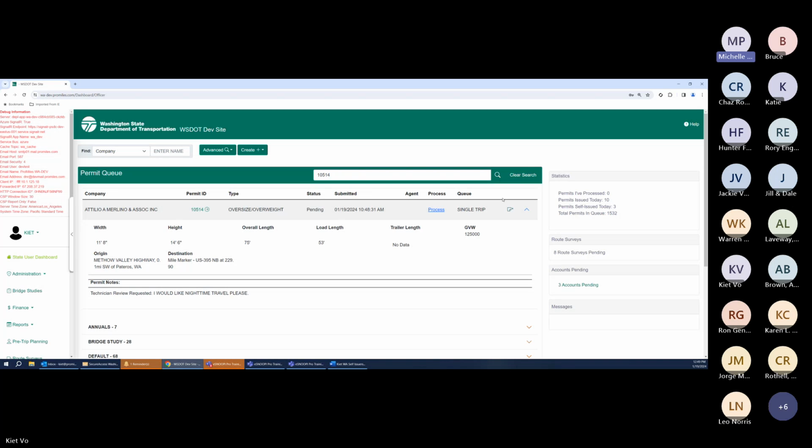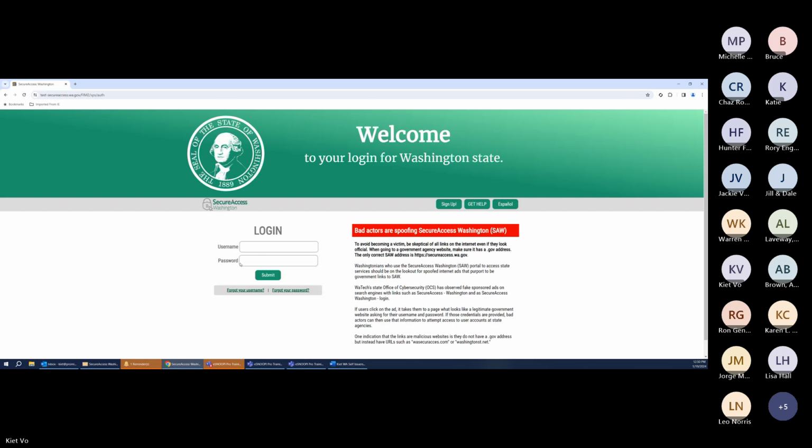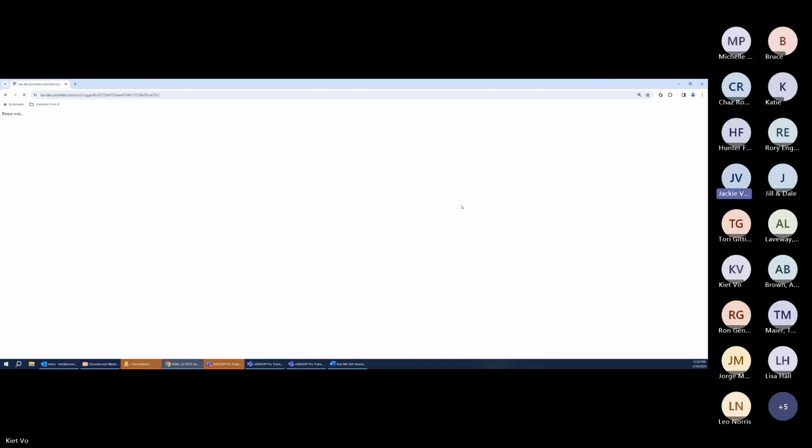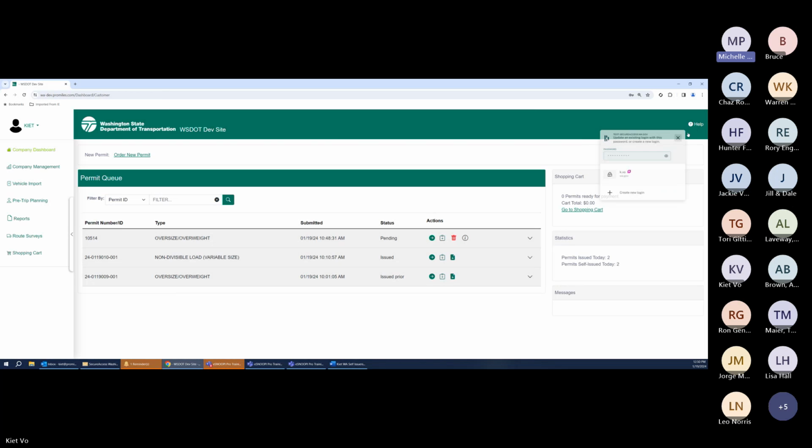So when nighttime travel is necessary but not requested, sure. So that would be an amend request. And that's also being worked at this moment. Kit, do you mind one more time logging in as a customer? So this amend process is actually being worked today. So if you've already issued your permit and you would like to add nighttime travel for whatever reason that is now needed, you would go where that issued permit is in your queue.